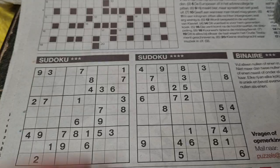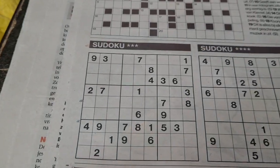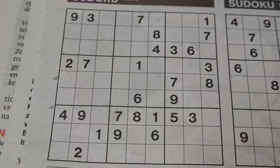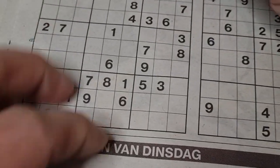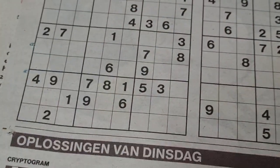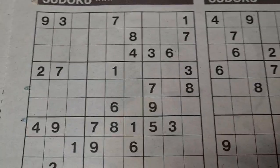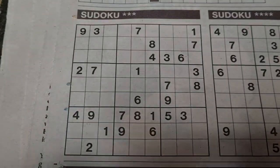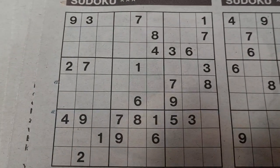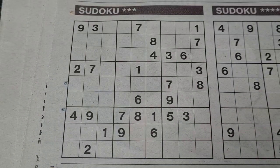And the first one I will solve is the 3 Stars Sudoku. Need to put this up. We need some space here, Mr. Spaceman. Okay. The first one, the 3 Stars Sudoku, will be number 8258. Let me zoom this.